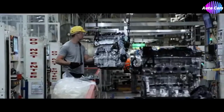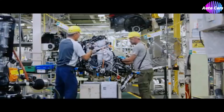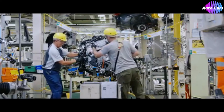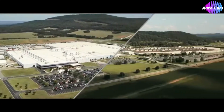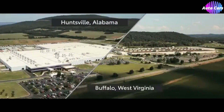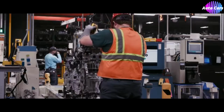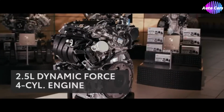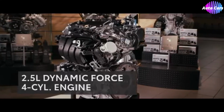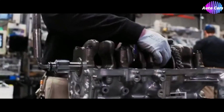So now that RAV4's exterior and interior are complete, it's time to assemble and install its beating heart, the engine. RAV4's engine is assembled at 2 of Toyota's facilities right here in America, located in Huntsville, Alabama, and Buffalo, West Virginia. And both are responsible for producing several engines for Toyota's US lineup, including the 2.5-liter Dynamic Force 4-cylinder engine inside RAV4. So let's take a look at how it all comes together.